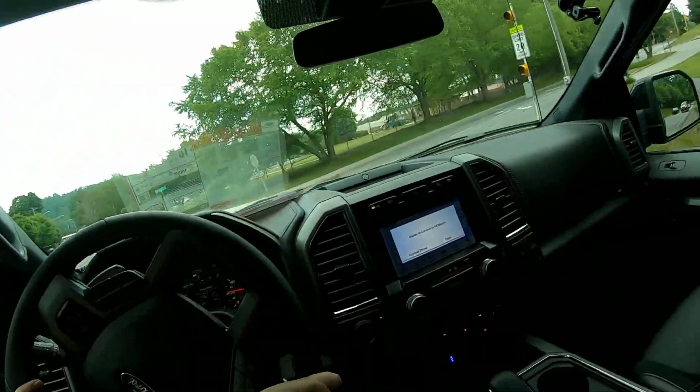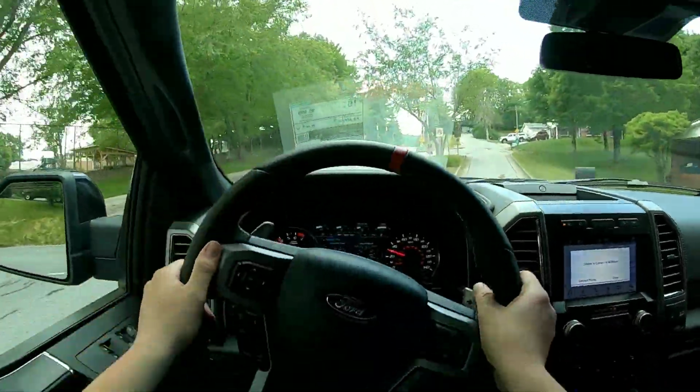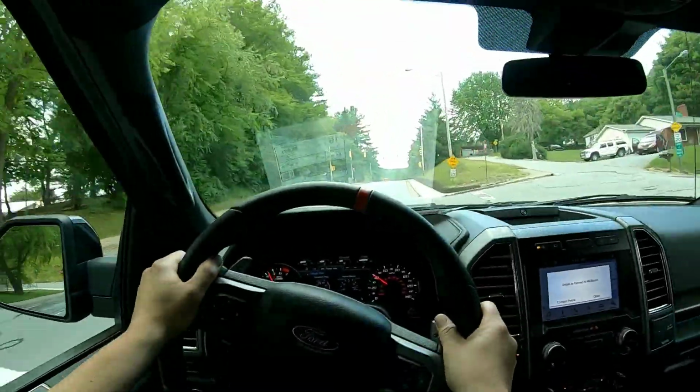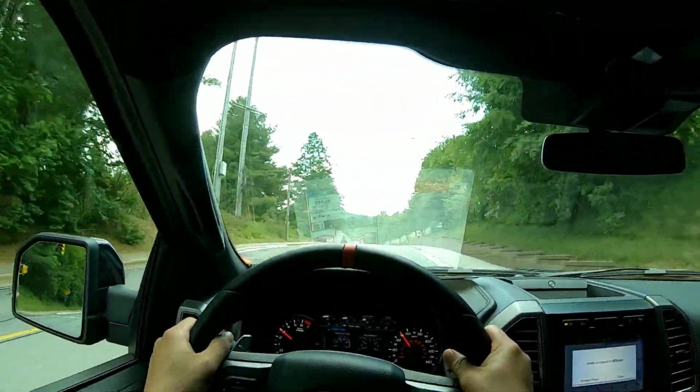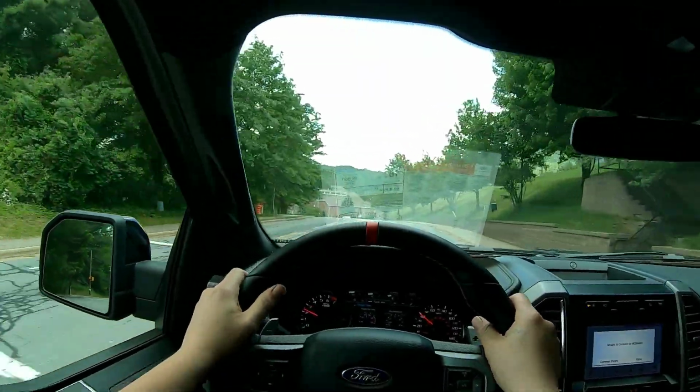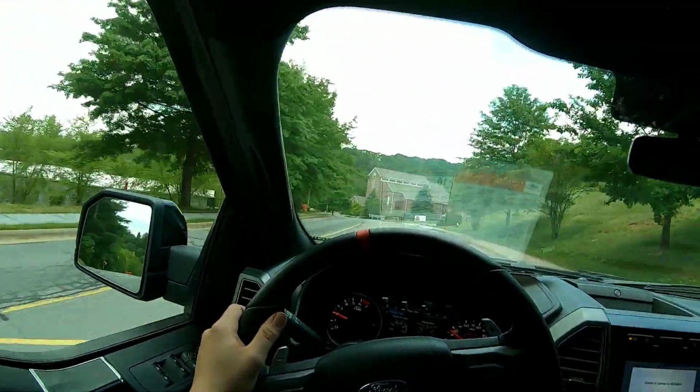Down on the pedals, just sling it in on the power. Oh wow. All right, guys, that's it. Back to the dealership. Quick one.